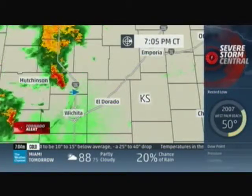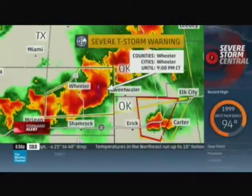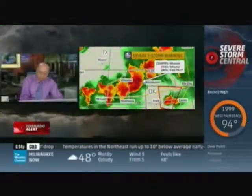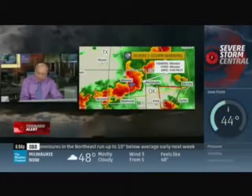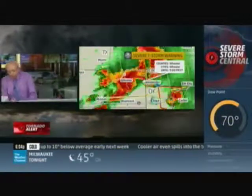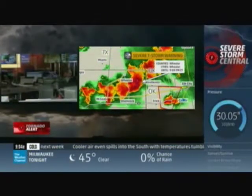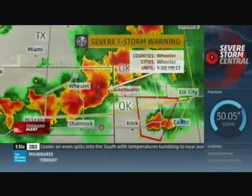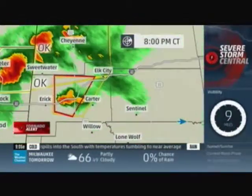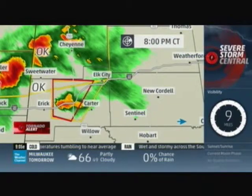The storm's no threat now for the Wichita area, but down into the area of Texas, we have the eastern part of the Texas Panhandle. This storm, that big swirling around, is heading toward the Sweetwater area. But over farther to the east, in a more isolated storm there, let's see, there we come. We have a brand new tornado warning for the Beckham area, Beckham County of Oklahoma.